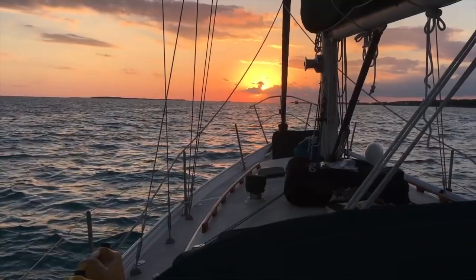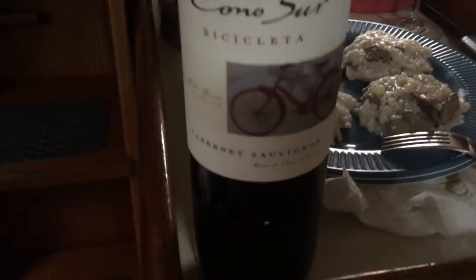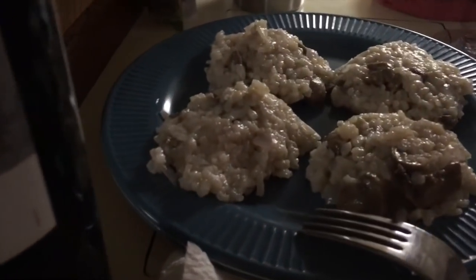Sunset, my favorite time on the boat. Ooh, and snack time, and dinner. Tonight it was a fresh salad with homemade dressing, a bottle of vino, and the best thing to do with leftover risotto. Yes, of course the red. Philip is making risotto cakes.